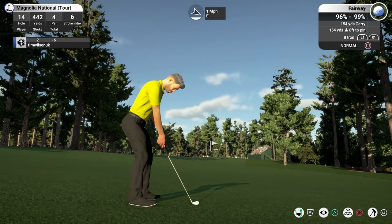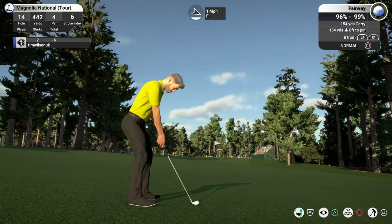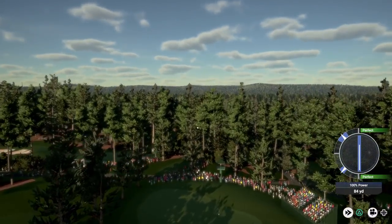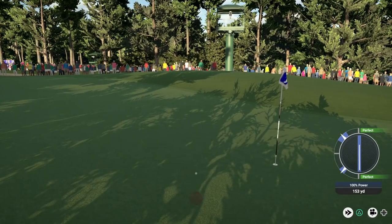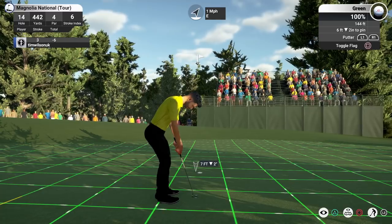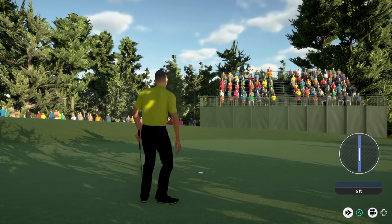Right, we've got slope here. It's a red slope as well. You can see that it's moving all the way back towards the flag. Can it get up the slope on the green? It has, and that's getting better and better. 6 feet for a birdie. Let's see if we can manage to pop this one in. Yeah, another one smack bang in the middle of the cup.